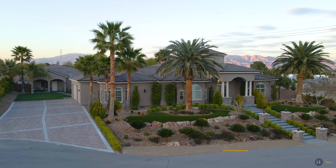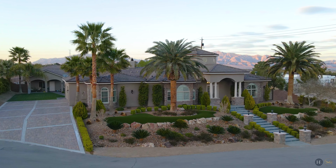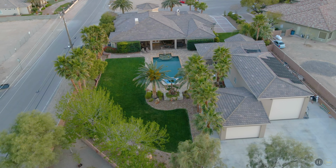I'm here today at this great property located here in the Northwest, 4665 North Chieftain. This home is just over 5,000 square feet, 5-bedroom, 5.5 bath, located on a 1-acre lot here in the Northwest. Come inside and check out this home.